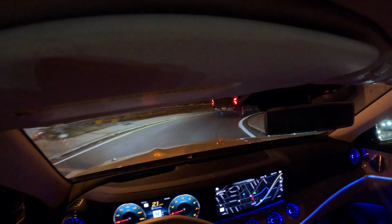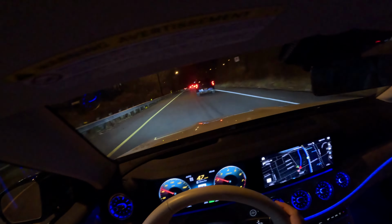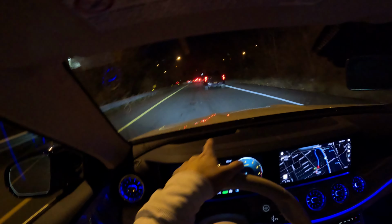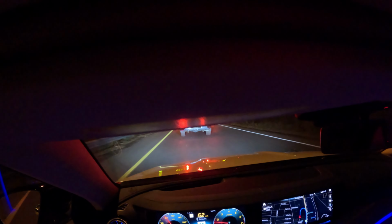Getting on the highway here. We've got our 4Matic, so we can come around this corner easy. Feels so planted. Got our heads up display as well, so we can see what's going on. This car just glides down the road. Feels very, very comfortable, very composed.